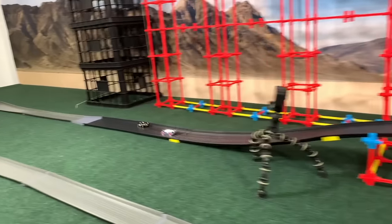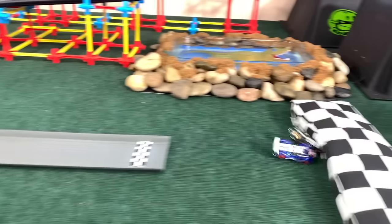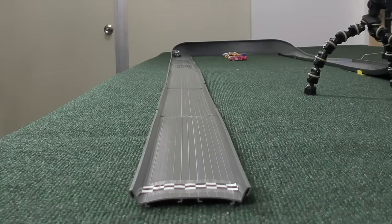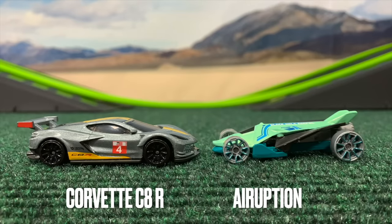Up by a couple lengths through the jump. Holds the lead there. Zigzags around. Cuts off the Electrac inside line for both of them. And they will both speed to the end. But the Ford GT was just a little bit smarter out there on the course. Electrac might have a chance if he pushed to the outside.